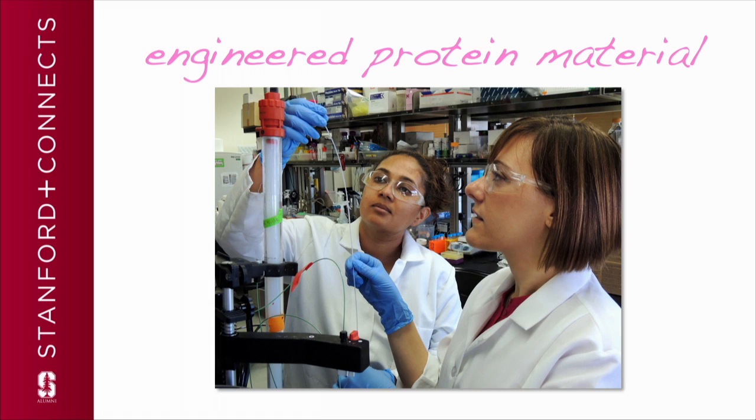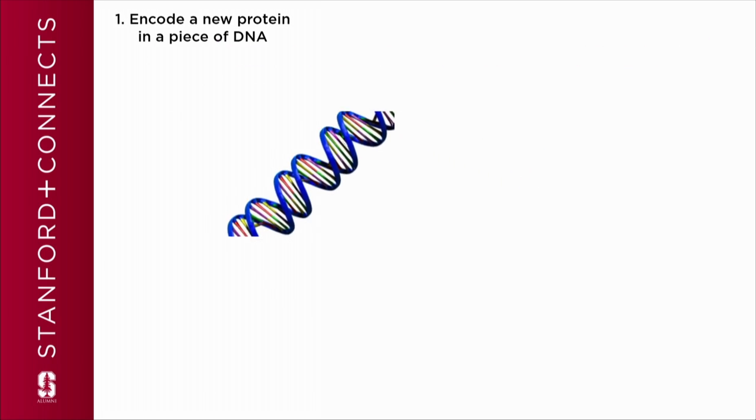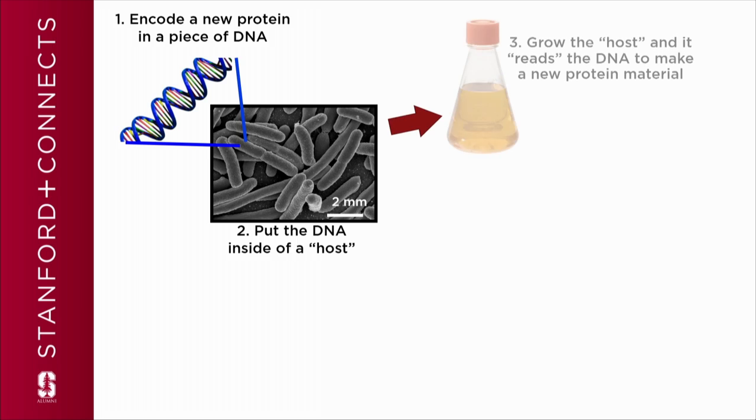So how do we do this? We first decide what type of protein we want to make. And then we encode that protein in a piece of DNA. That synthetic piece of DNA is then inserted into a host. In my group, we use helpful bacteria as our host. The hosts are then grown in a liquid media, much in the same way you would ferment beer.